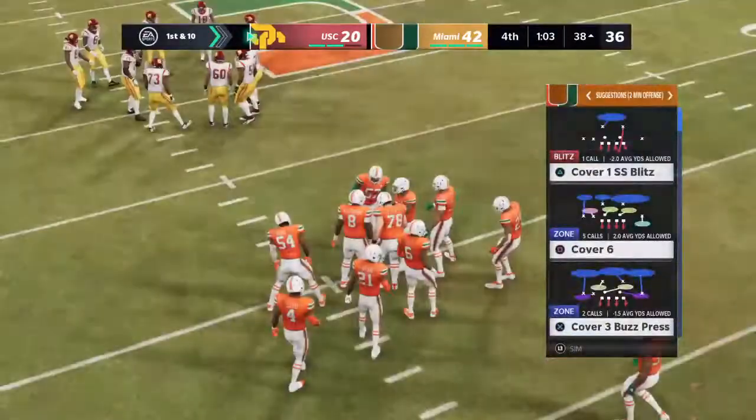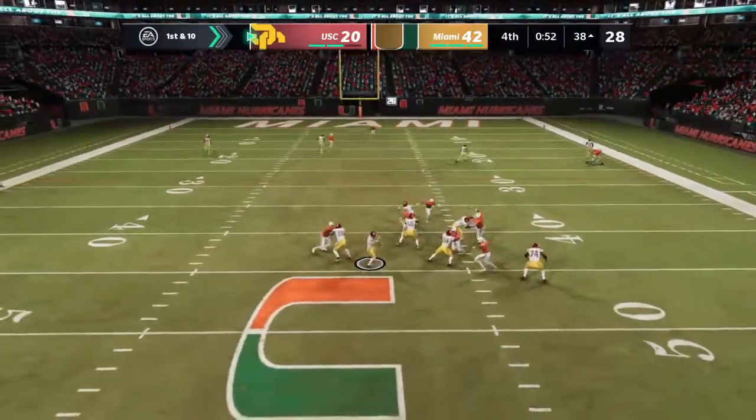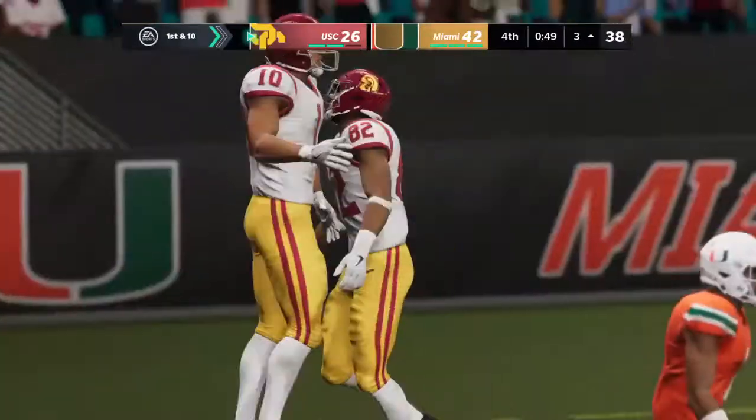They pick up 11 in addition to moving the chains. Now you've got to hustle your guys to the line and get them set. He's going to let it fly. That's caught. Touchdown, USC. Complete.